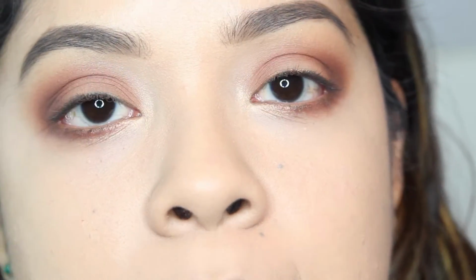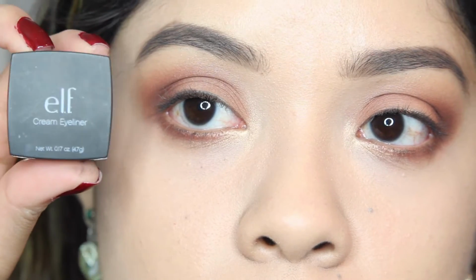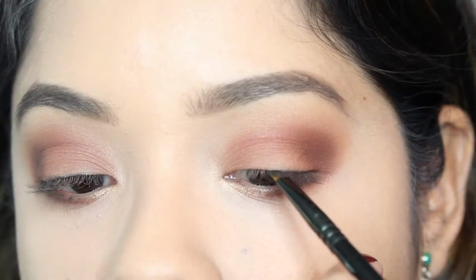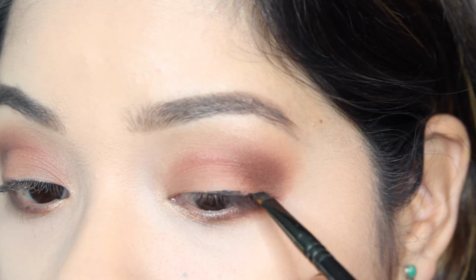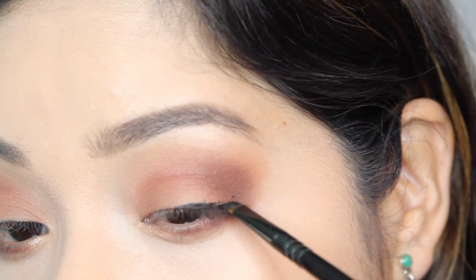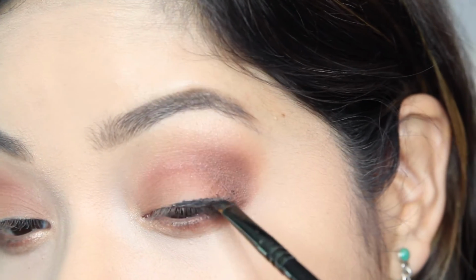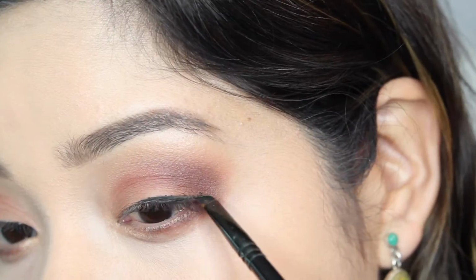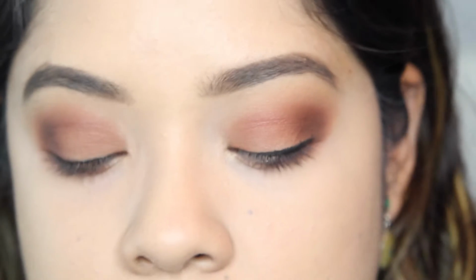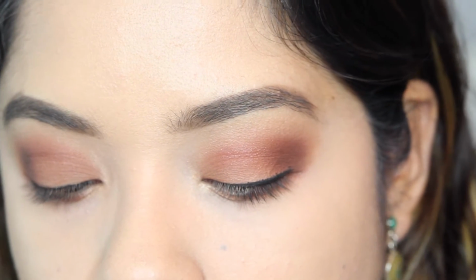Now for my liner, I've been into cream eyeliner again, and I'm using my oldie but goodie, my e.l.f. cream eyeliner in the color Black. So I'm just gonna line my eyes, and I'm not sure how thick I want it, but let's just continue and figure that out in a bit. I feel like this is how thick I want it, so now I'm just gonna focus on the wing.